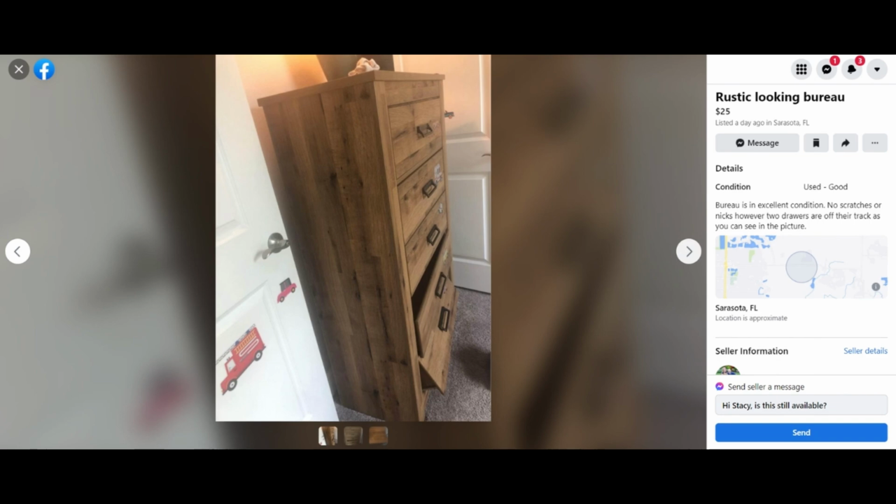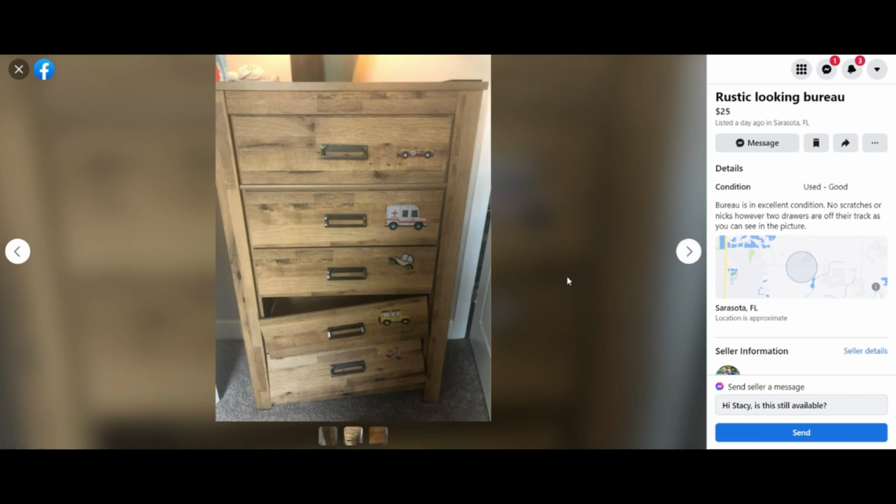Rustic looking bureau. No scratches, nicks. 2 drawers are off the tracks. How's it rustic if it doesn't have any scratches? Okay, so it has stickers or transfers on them. It's a kid's room. Right. You can try to remove those and then always paint these drawers and leave the base if you needed to.